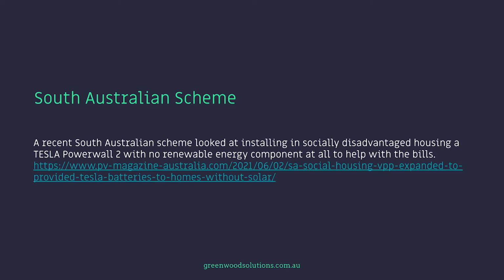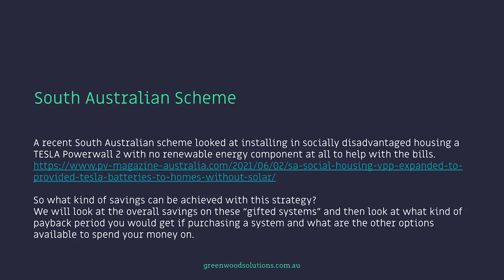A recent South Australian scheme looked at installing in socially disadvantaged housing a Tesla Powerwall 2 with no renewable energy component at all to help with the bills. So what kind of savings can be achieved with this particular strategy? We're going to look at the overall savings on these gifted systems and then look at what kind of payback period you'd get if purchasing a system and what are the other options available to spend your money on.